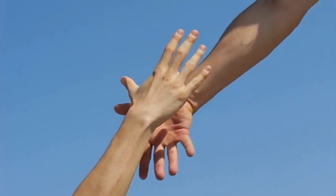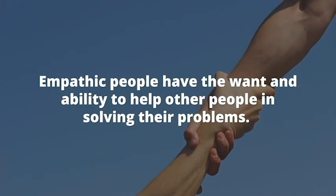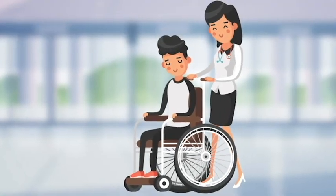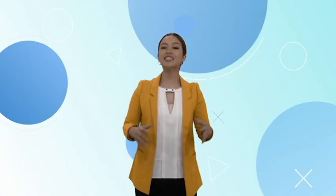But what are the thoughts and feelings behind these behaviors? In the case of empathic behavior, the motive is a desire to help other people. Empathic people have the want and ability to help other people in solving their problems. They also show empathy by listening, showing support, paraphrasing, reflecting, and nodding their heads. These gestures demonstrate their interest and willingness to help other people confronted with problems. Let's study the following scenarios.